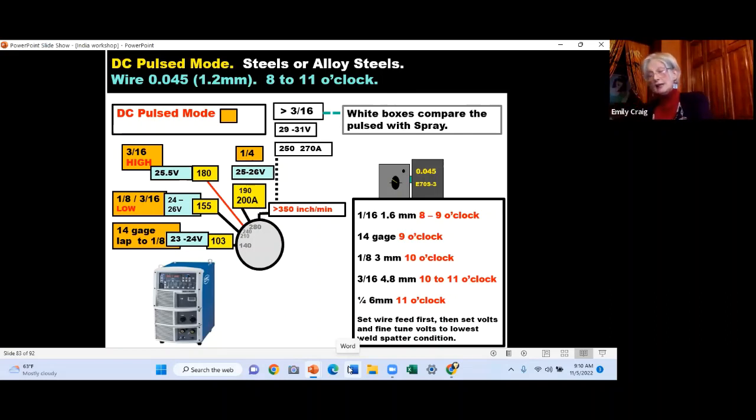Then you say, oh, I need a little more energy. Go up on the turn. And remember, you won't see a clock on a pulse machine, but you remember a turn is 70 inches. Oh, by the way, with an 045, go up half a turn. It's a bigger wire, it's more effective. On an 035, a 1 millimeter wire, go up a full turn if you want more energy. If it's too hot, the same thing, go down. A full turn with 035, a half a turn with 045.